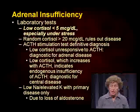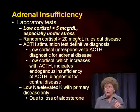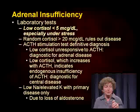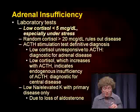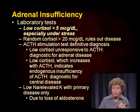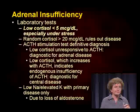Again, adrenal insufficiency, a low cortisol of less than 5, especially if they're under stress. I'm sorry, if you have a random cortisol greater than 20, this is going to usually rule out the disease. And sometimes you have to do an ACTH stim test to try and figure out if they are deficient. If you give ACTH and the cortisol remains low, then there's something wrong with their adrenal gland. Okay. If you have low cortisol, which increases a little bit with ACTH, that usually means there's a problem with their central disease. Okay. Again, low sodium and high potassium has to do with aldo. So you only have aldo deficiency with the primary adrenal disease. Okay.